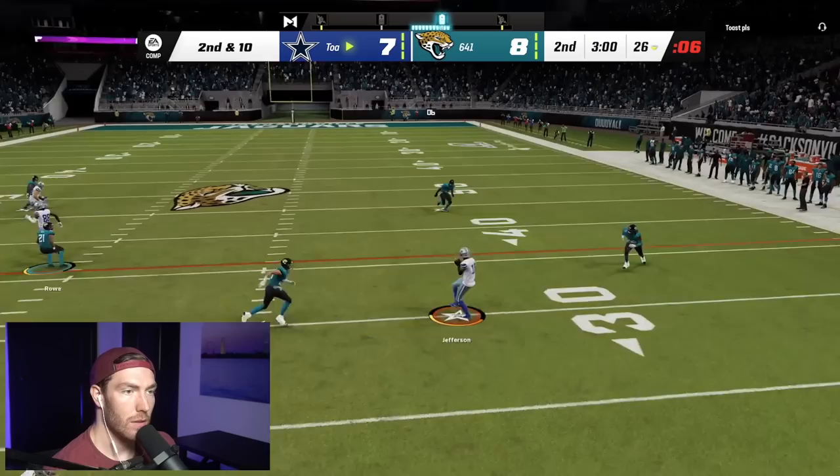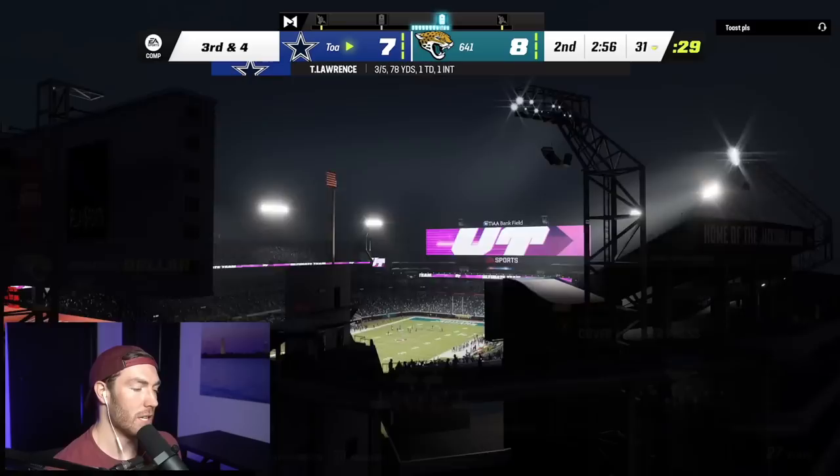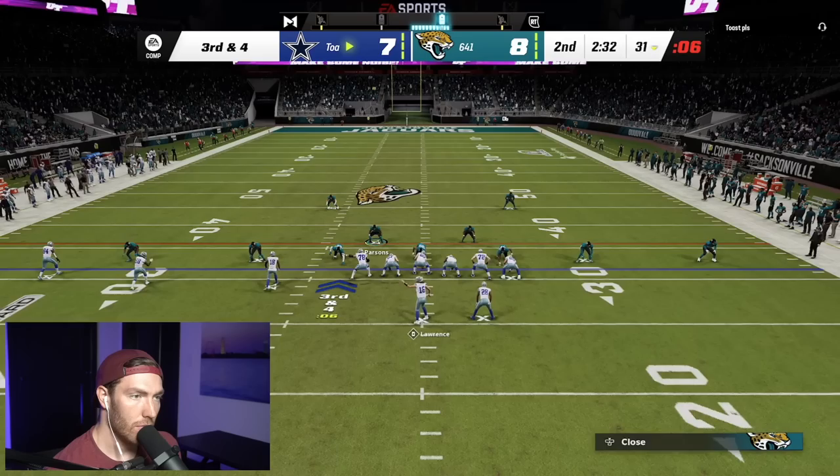That was some effort from Justin Jefferson. I can't even lie. Good effort by him. Respect. I'm hard flatting the right side. My rock.